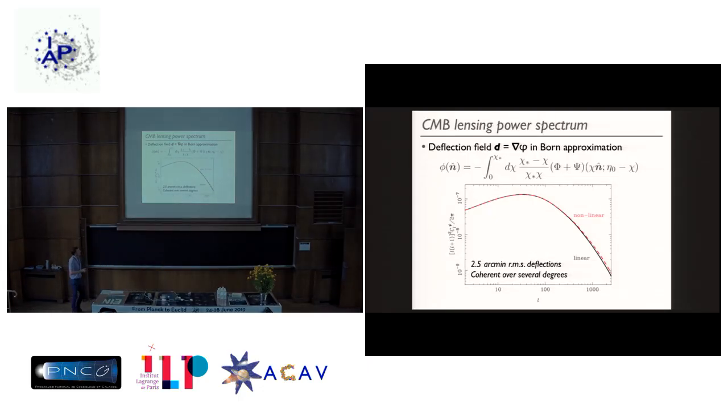Okay, the basic thing that determines the deflections, at least in the Born approximation, is that the deflection is the gradient of some scalar field, which we'll call the lensing potential, little phi. It is just an integral of the gravitational potentials weighted by lensing efficiency factors and integrated all the way back along the line of sight. The power spectrum of that potential, or actually L to the fourth times the power spectrum of that potential, to give you something essentially like a convergence power spectrum, is shown here.